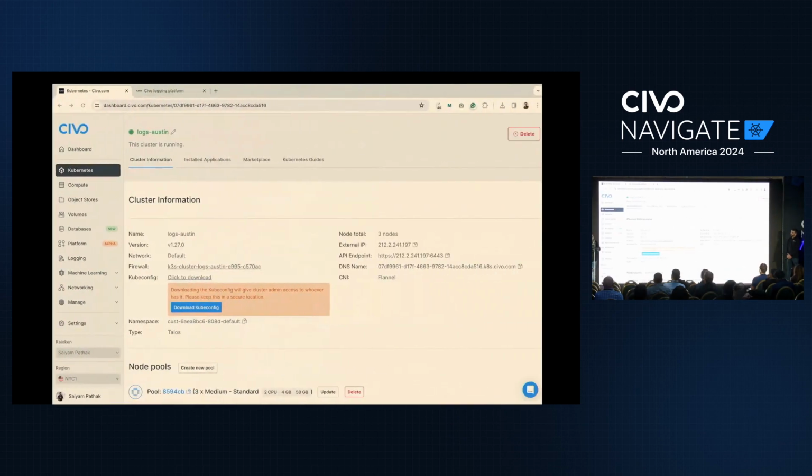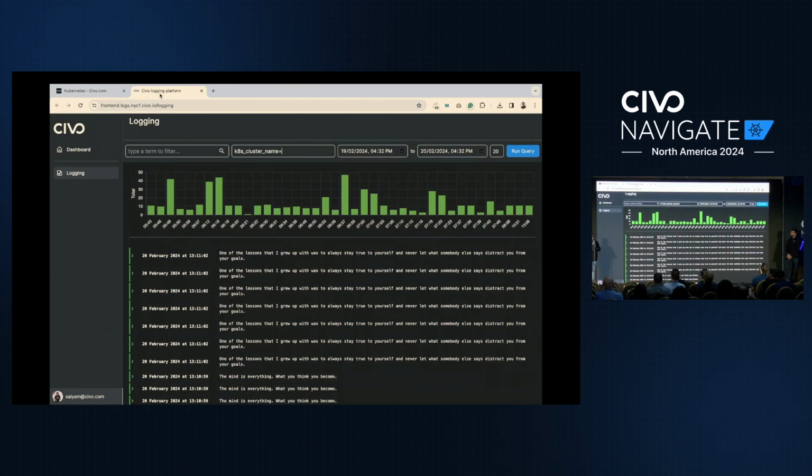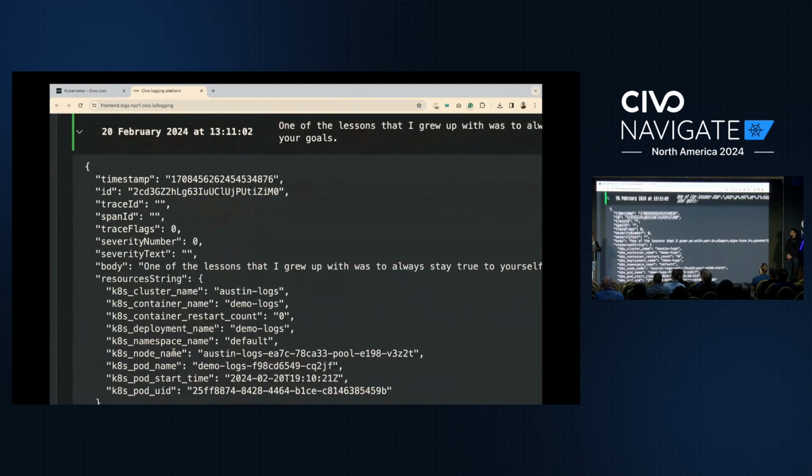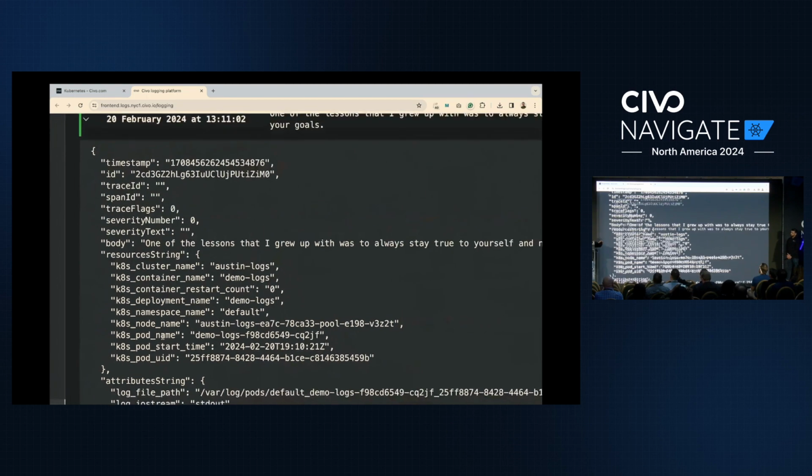Okay, so demo time. I already have a cluster which is logs Austin, and you can see when you are logged in, its logging is already available. So you can click there and you will be able to see the logging dashboard. So this is how the logging dashboard looks like, and you can filter it on various parameters. I'll zoom in a bit. You can filter it on the basis of cluster name, container name, deployment name, namespace, node name, pod name, howsoever you want to filter it.